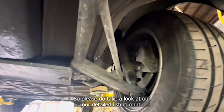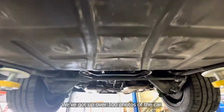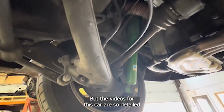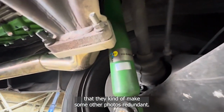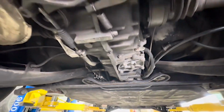So please do take a look at our detailed listing. On it, you'll find, of course, a paragraph form listing. We've got up over 100 photos of the car. Usually for a car like this, we'd have more than that. But the videos for this car are so detailed that they kind of make some other photos redundant. So have a good look at our videos as well. They're really, really good description of the car in video form.